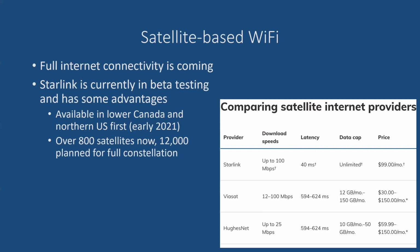And they've got satellites up there now, about 800. They're going to have beta testing and open to public subscriptions by early 2021 in lower Canada and of course this area, northern US. So that's pretty exciting. Their full constellation is planned for 12,000 satellites. Currently, this technology, you could think of it as kind of in the early days of GPS, where you had some satellite availability. You could use GPS, but sometimes middle of the night, depending on your area and where the satellites were. That's kind of how this is right now. But there's a lot of R&D behind this and a lot of interest in this type of capability. So I expect this to be moving at an accelerated pace over the next few years.